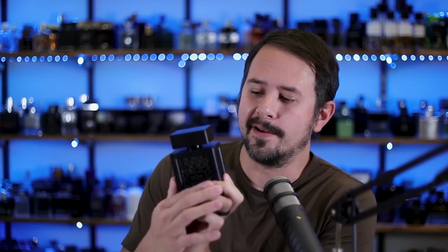So not that long ago, I did a review on this, Rave Now, which is apparently part of Lattafa. And this is a very pineapple forward fragrance that's a bit reminiscent of Creed's Ventus, but if you took away the smokiness of the birch and really emphasized that pineapple opening.